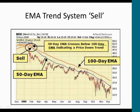And here's an example of a sell signal. This is for Merck. And in this example, in February, the 50-day EMA crossed below the 100-day EMA. You can see right here. And then Merck stock was on a sell signal. So if you owned the stock at that point, you'd want to sell it. And you want to exit your long positions because once this 50-day EMA crosses below the 100-day, you don't know how long or how far this decline is going to last.